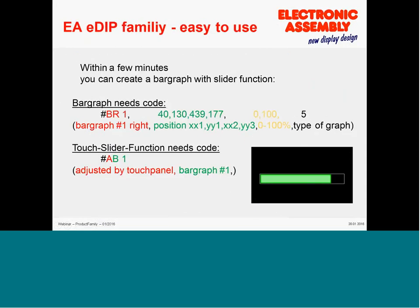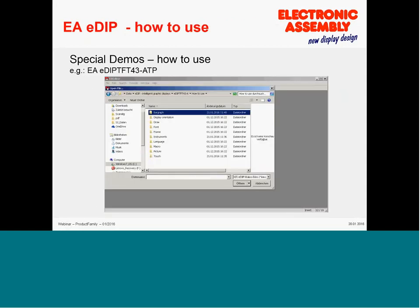I have also added some pictures of the software into the presentation. Here in this window, you can see the demos, how to use demos, which you can choose and send to the display. And you can see in the demos how easy it is to use the intelligent display. You can control the intelligent display with a very small microcontroller. If you have an 8-bit microcontroller and in the past you have controlled the small character display with your controller, it's no problem to change to the intelligent display.